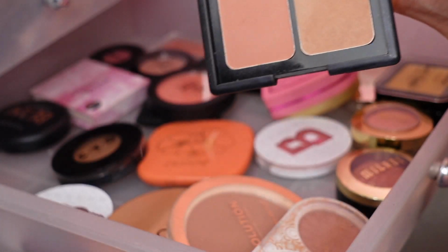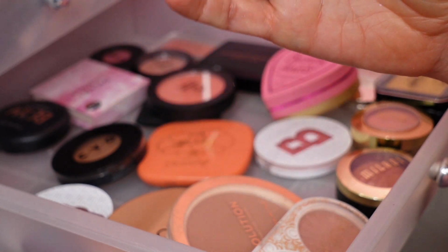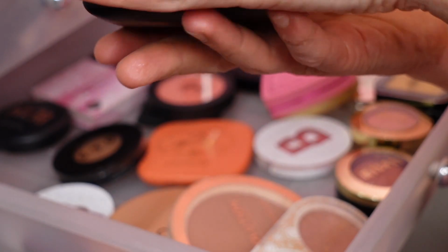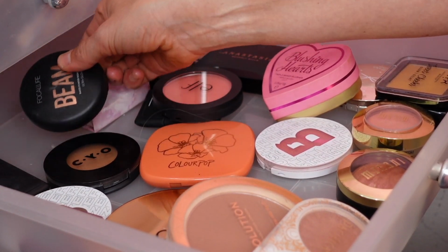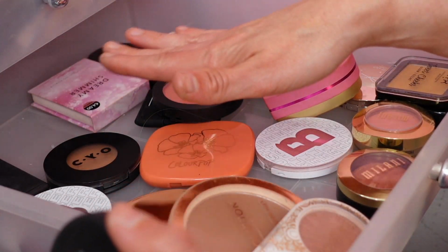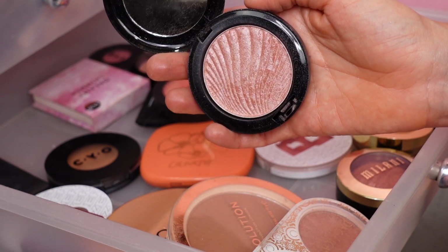This one is just for ELF videos, pretty much. It's okay. It's actually very average blush and bronzer. It's in the color Fiji, and both of them are matte. It works, but it's nothing to jump up and down about. Like I say, it just is. Now we're going to the blush side over here. This one I just keep for the Focallure videos, for AliExpress videos.